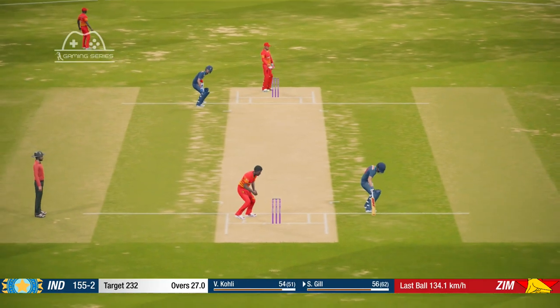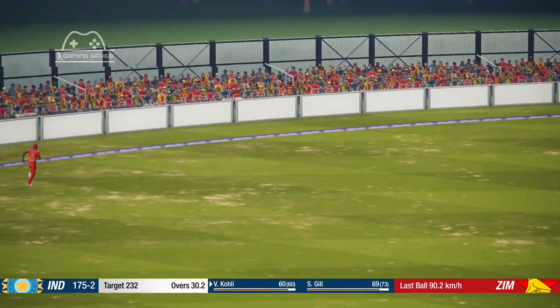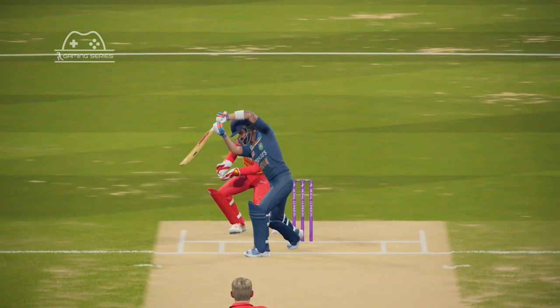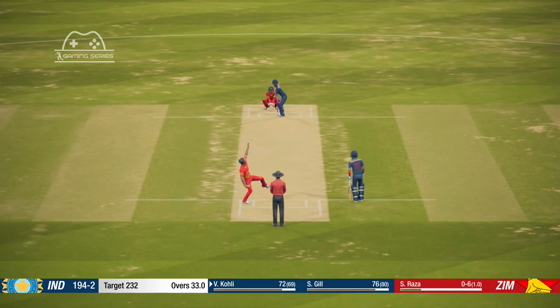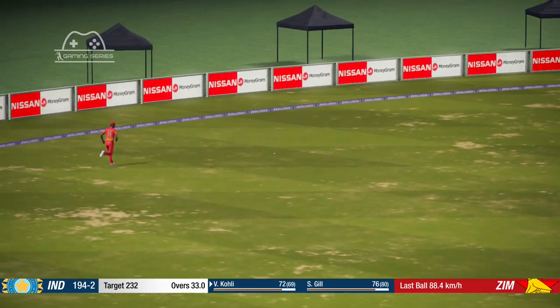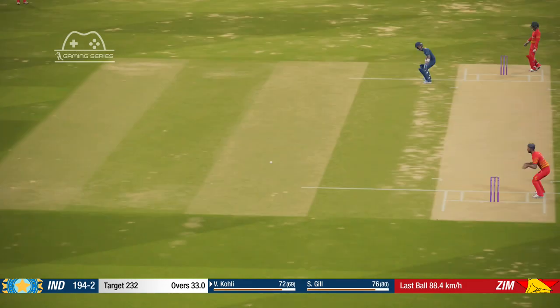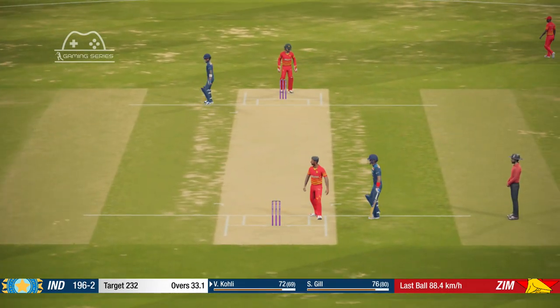Bowler! Good return. That's not the length to bowl. Far too short. Good precision with the throw back from the deep.